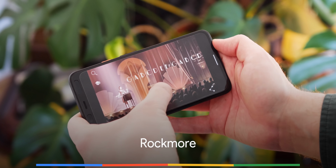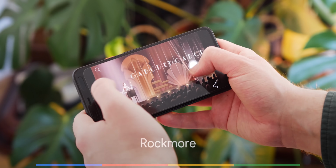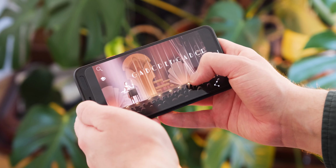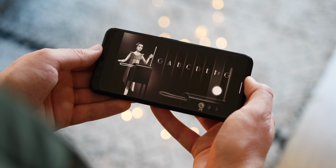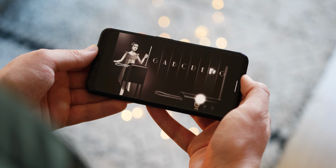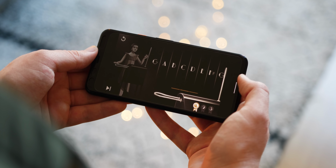Rockmore was released back in 2016 to celebrate the 105th birthday of probably the most famous theremin performer of a day, Clara Rockmore. Rockmore teaches you just how to play the hands-free instrument that is seldom seen nowadays, but is still one of the most distinct sounding instruments you can use.